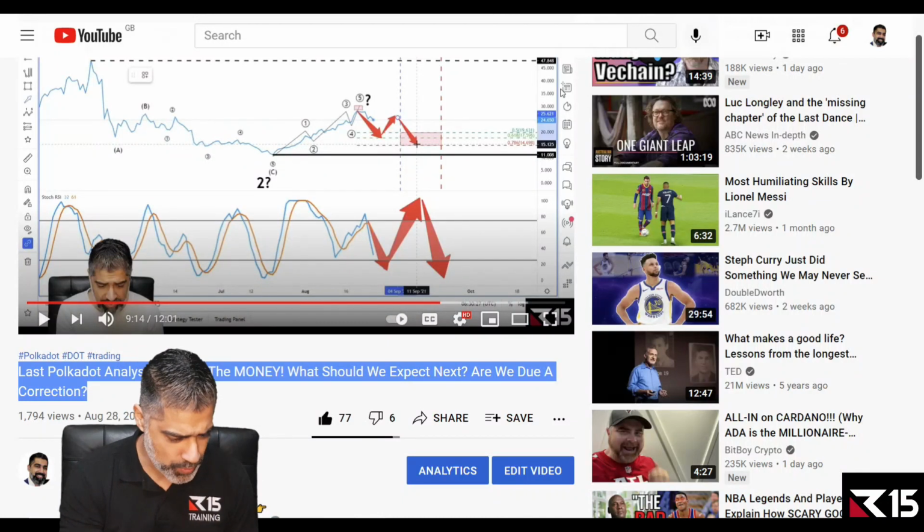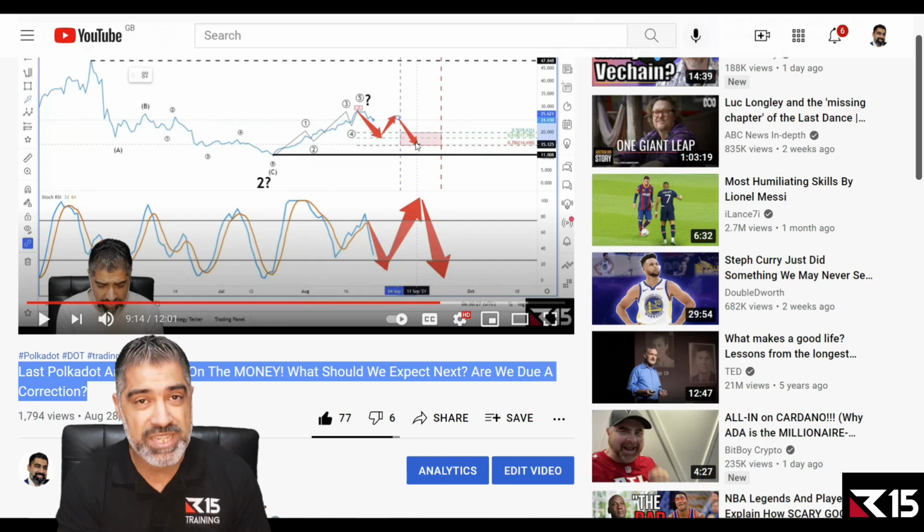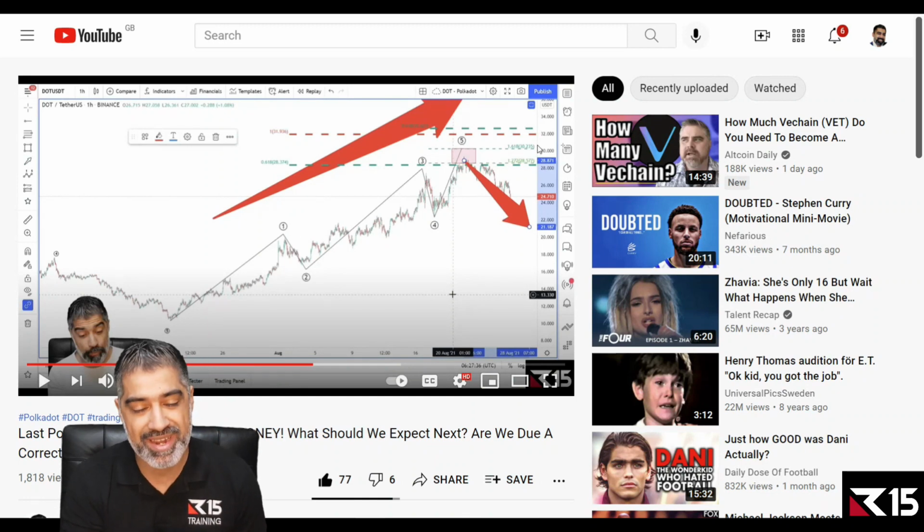So let's dive straight in. We did an analysis last week and it got posted on the 28th, and basically saying last Polkadot analysis was on the money, which it was, because we were projecting this low and we were projecting this move to the upside. What should we expect next? Are we due a correction? So we were anticipating this 3-leg correction. Then we jumped into an hourly chart and we just said, look, it looks like a 1, 2, 3, 4, 5 wave count, and then we should anticipate an A, B, C.